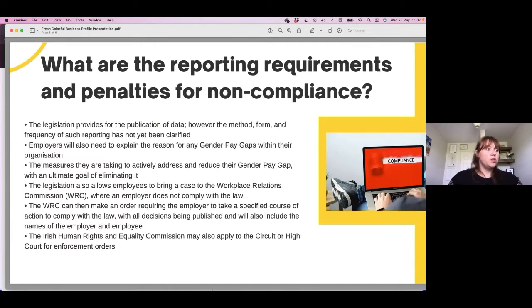So I'm not going to spend too much time on this. I'm going to send these slides out afterwards. But specifically, there are penalties involved with not reporting your gender pay gap for the 250 plus, and they will come down the line as well for when the 50 plus comes in. So I do think at this stage, if you do have a robust HR system in place, the reporting is coming down the line.